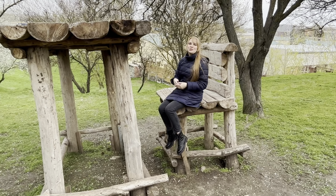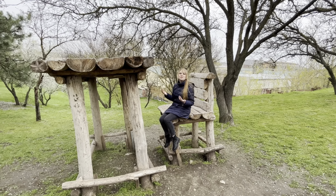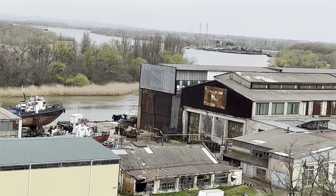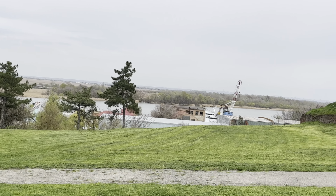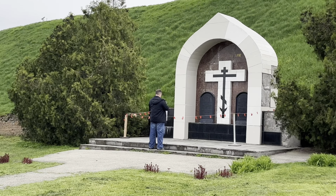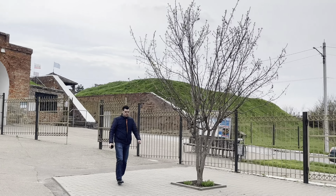Azov managed to be an important point on the great Silk Road. The Scythians came here when they moved from Asia. The Sarmatians, Huns and Kazakhs roamed here, and the Turks and Genoese built their fortresses. The city was razed to the ground and rebuilt.